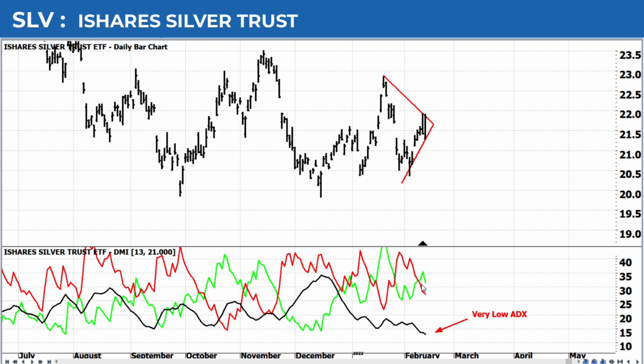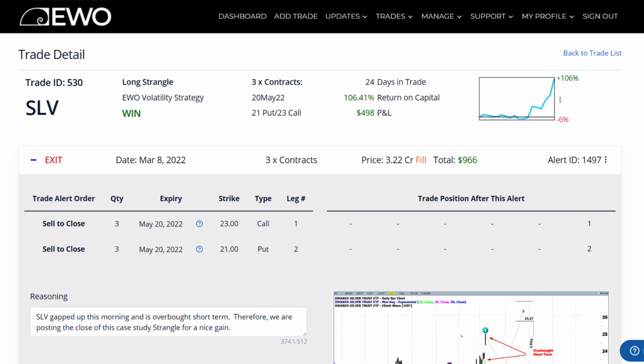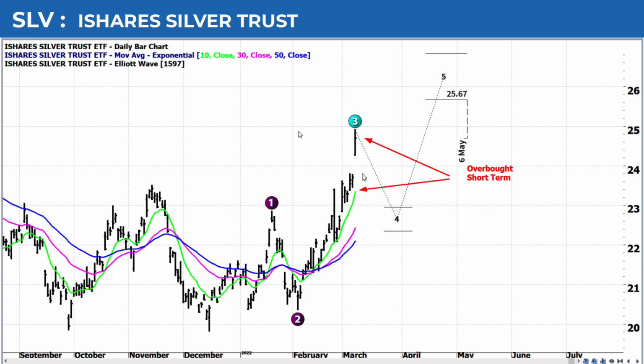Triangles can break out without a low ADX, but if the ADX is too high, they can also go sideways for a while, which is a problem when you're buying a call and buying a put, as you have the effects of time decay. But silver made a nice breakout, just really moving to the upside from the triangle, and then we got the blow off top, the big gap to the upside.